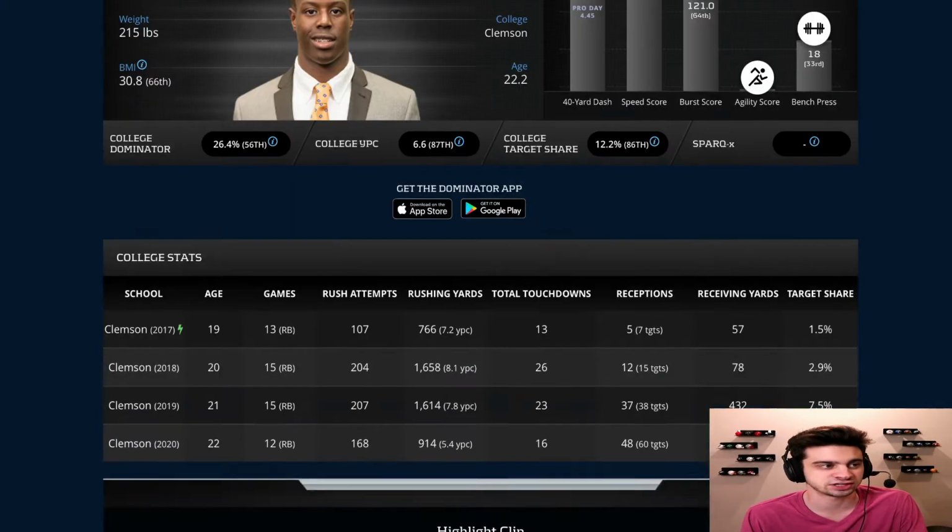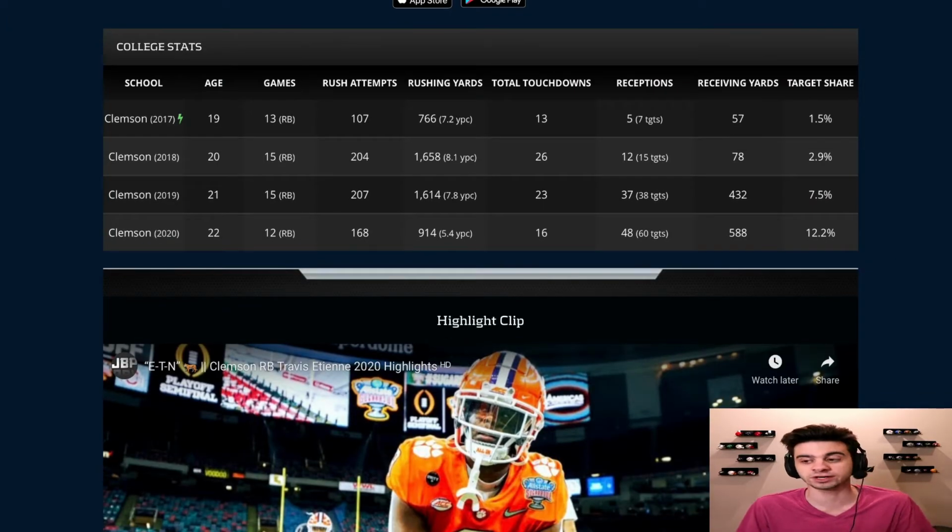Going through his college stats right now then, 4-year player, which is really interesting to me, because I just feel like if he declared last year, his draft stock would have been a lot higher coming off the season that he had, and I feel like him coming back really did hurt that a little bit. So let's go through this. What years do I want to go through, right? I mean, they're all really good. 2018 and 2019 especially were phenomenal. You can even just look, 26 and 23 touchdowns apiece.